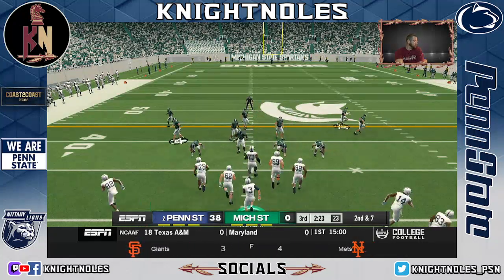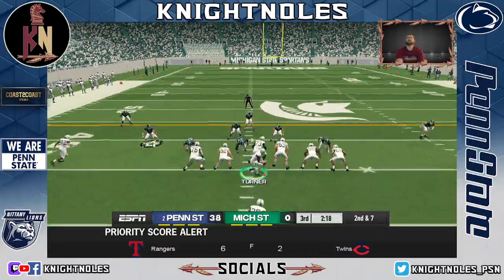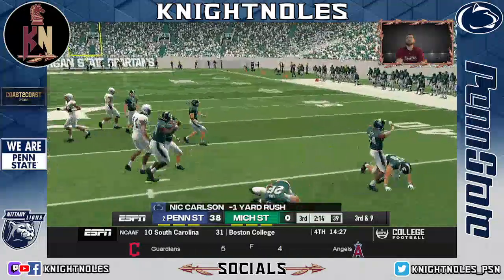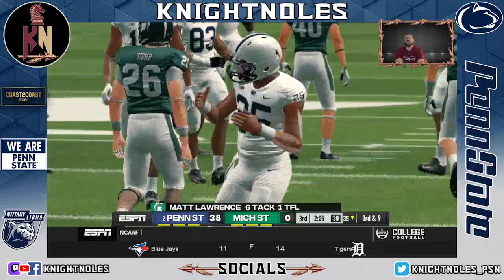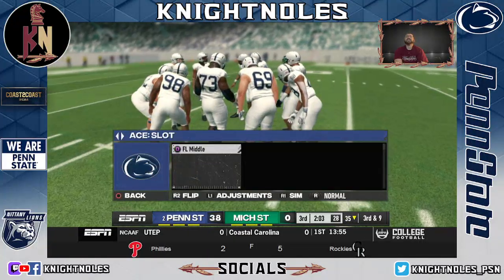Second down and 7. Ball on the 36-yard line. Penn State with a commanding lead. They try the right side, and they make the stop at about the 35. Well, that's just a good call from the defensive side of the football. They know what this team likes to run, and they got the better of them that time.